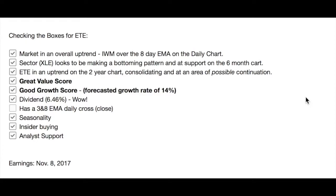It looks like it may be making a bottoming pattern. We'll see in the days ahead. We looked at the chart for ETE. We started with the 5-year monthly chart, but we noted on the 2-year since 2016 it's been trending higher, consolidating, and may be in an area of possible, emphasis on possible, price strength continuation.